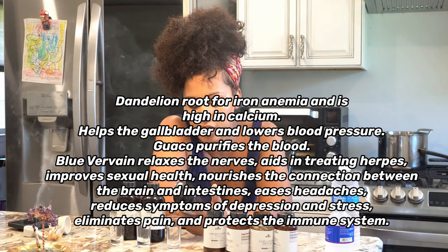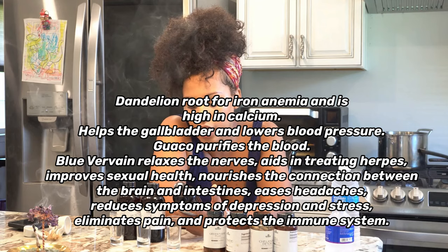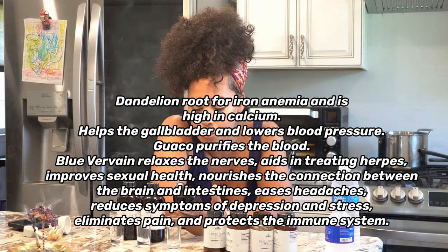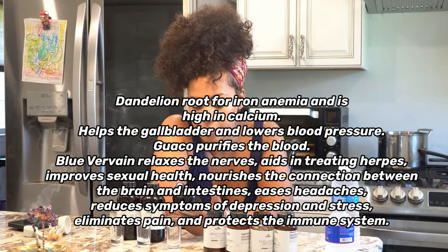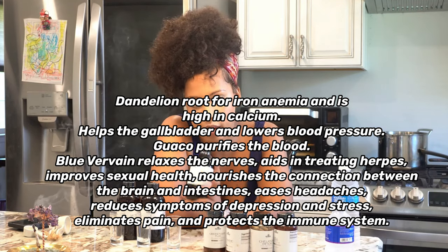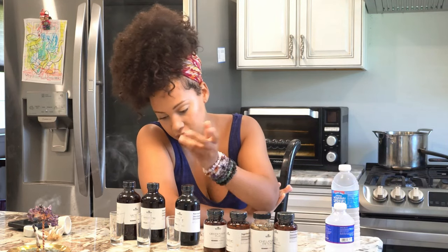It lowers blood pressure. It has blue vervain for your nerves and good at treating herpes and sexual health. It nourishes the connection between the brain and the intestines. It eases headaches, reduces symptoms of depression and stress, eliminates pain, and protects the immune system. So here it is. It also says for more information to contact the website or look at the website.